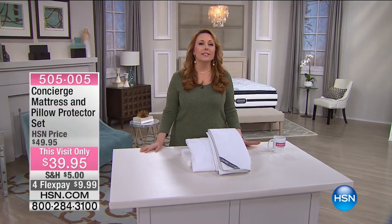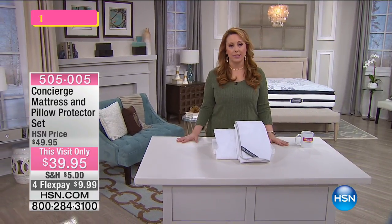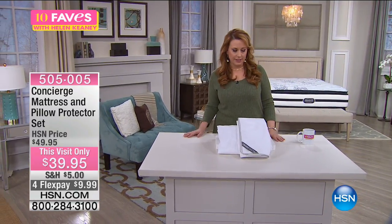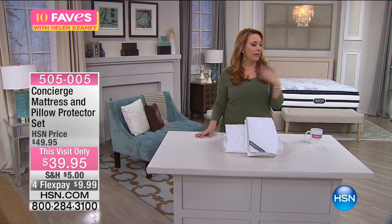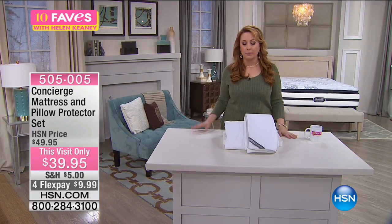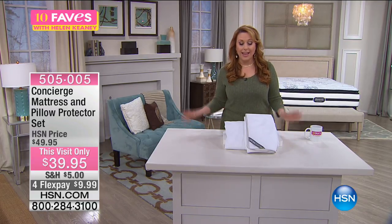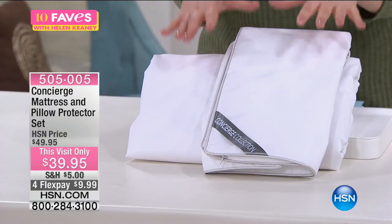Okay, so this is a product that you want to get to protect your mattress. If you spill something on your mattress, if you've got a glass of wine, or the pets jump up on the bed, or the grandkids who are still in diapers or something, guess what? You can't throw your mattress in the washing machine. That's why you get a protective cover.